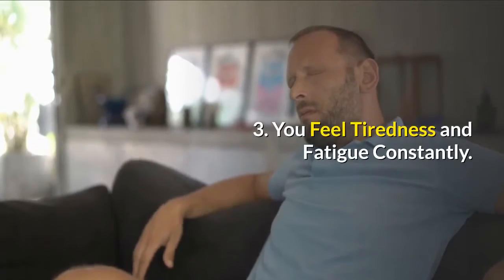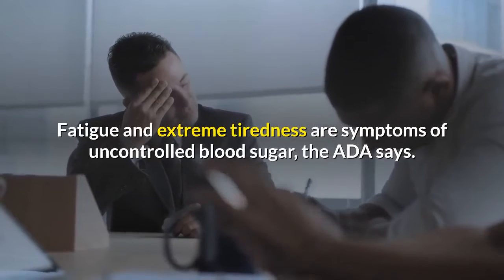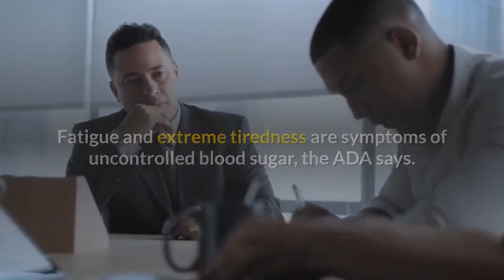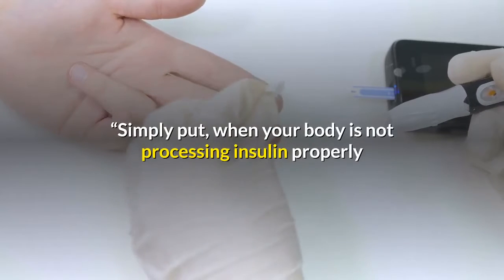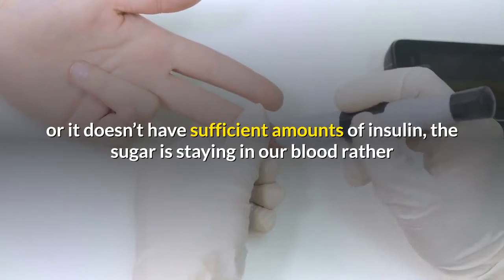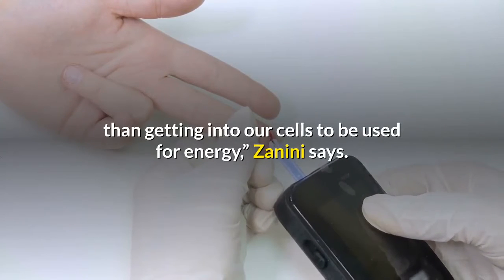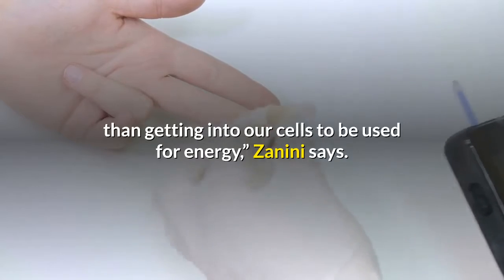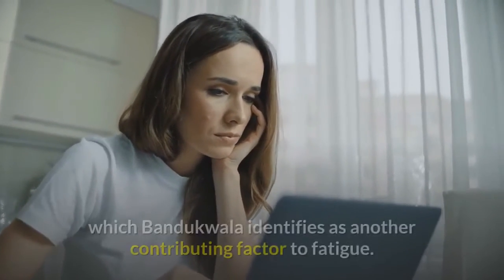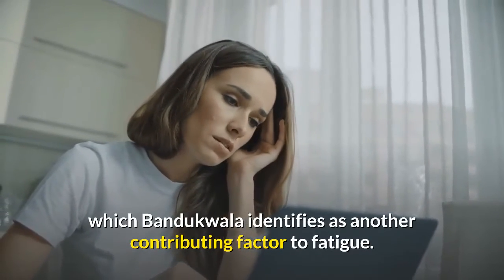3. You feel tiredness and fatigue constantly. Fatigue and extreme tiredness are symptoms of uncontrolled blood sugar, the ADA says. Simply put, when your body is not processing insulin properly or it doesn't have sufficient amounts of insulin, the sugar is staying in our blood rather than getting into our cells to be used for energy, Zanini says. Also, frequent urination can lead to dehydration, which Bandukwala identifies as another contributing factor to fatigue.